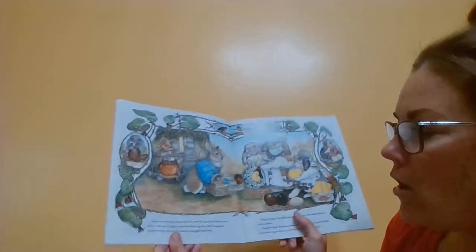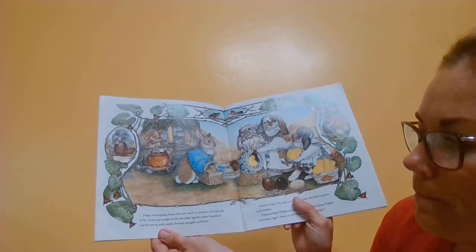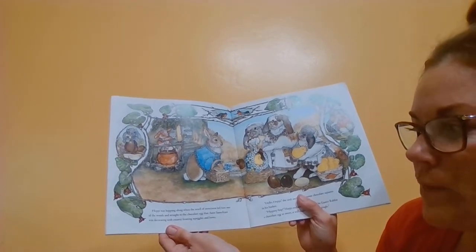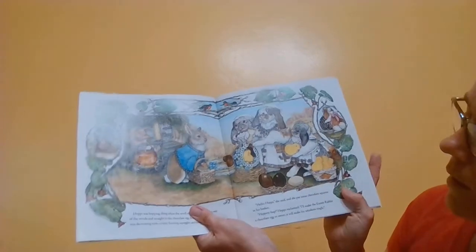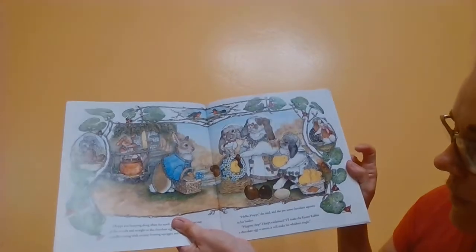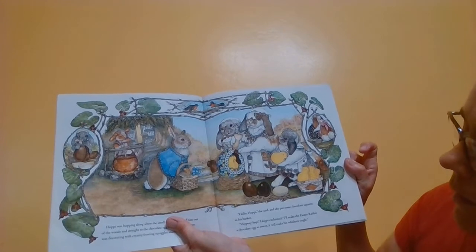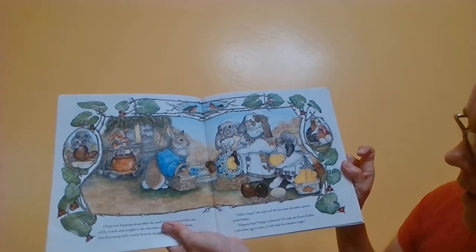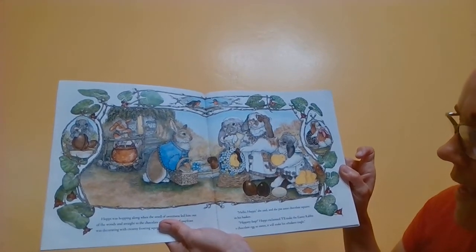Hoppy was hopping along when the smell of sweetness led him out of the woods straight to a chocolate egg that Aunt Sassafras was decorating with creamy frosting squiggles and bows. Hello, Hoppy, she said, and she put some chocolate squares in his basket. Hippity hoppity, Hoppy exclaimed. I'll make an Easter rabbit a chocolate egg so sweet it will make his whiskers tingle.